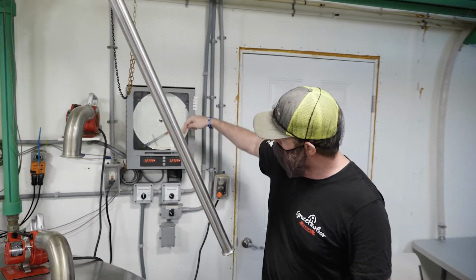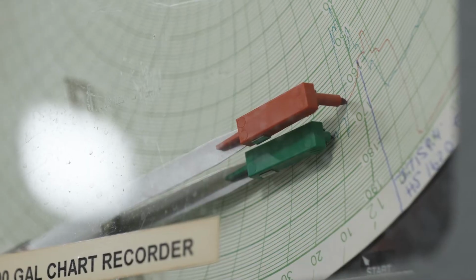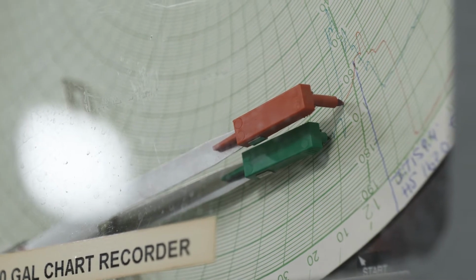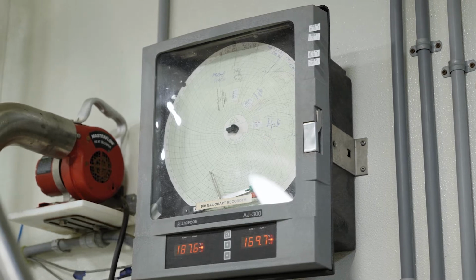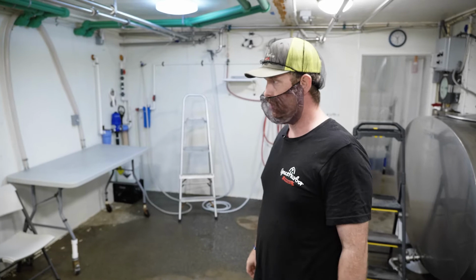So this will spin and it goes up and down with time and temperature. So we mark what we've made. This is exactly the basis for the state, as well as proving that we have safe to consume food. So as soon as it's done pasteurizing for about 30 minutes, we're gonna pump it over to the other side. We call it the finished product side. So we'll go over there in just a minute.